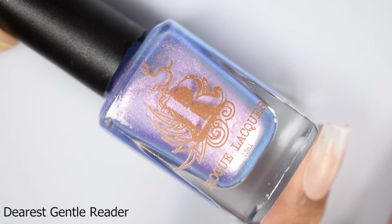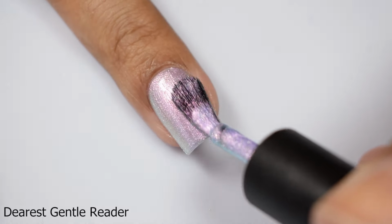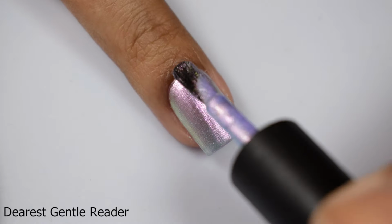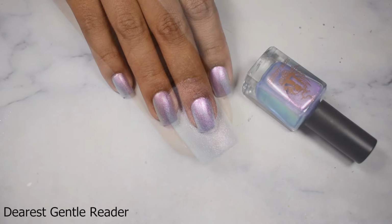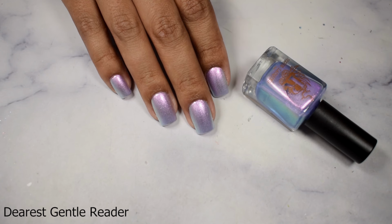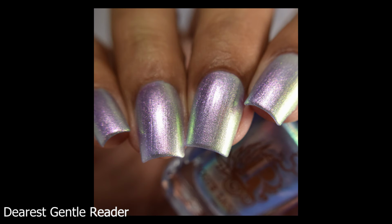This collection is making my secret desire to be a voice actress come out to play. Anyways, I'm going to stop being a nerd. Dearest Gentle Reader is absolutely a purpley type of base, but to me, I think it has a heavy lean on that silvery purple shimmer here. So depending on your lighting situation, it's going to take on more of that base color to the purple or that silvery color shift. Again, we have super shifty shimmers going on here.